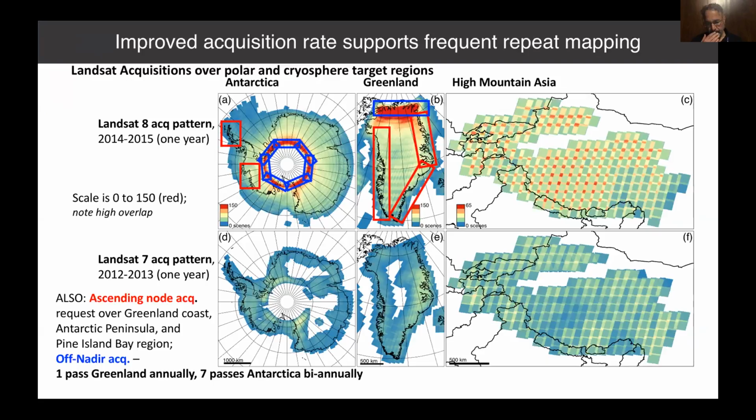Landsat 8 is requesting and receiving ascending node data, so data that's on the upswing, if you will, from the South Pole area to the North Pole. That gives us more frequent coverage. Mostly, it doesn't really do a whole lot for velocity mapping, but we get more frequent coverage of key areas.